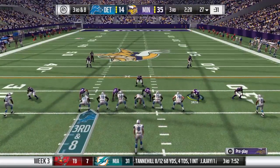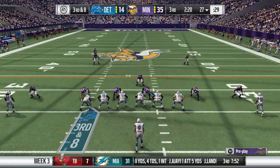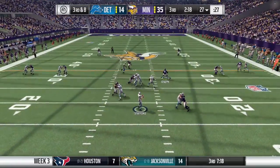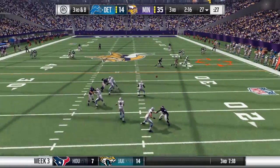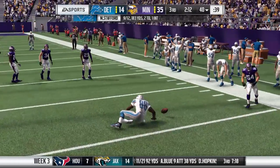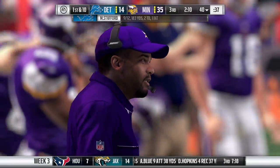And on 3rd and 8, defensively, they're going to beef up the secondary. 6 defensive backs. Throwing on 3rd down, Stafford. He's got time. And he's got Bennett. They give him 13 yards there on the play and a fresh set of downs.